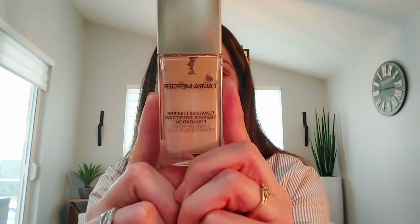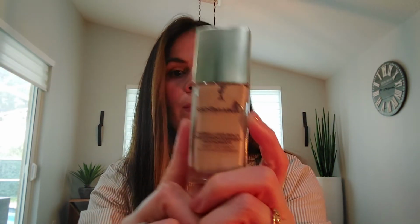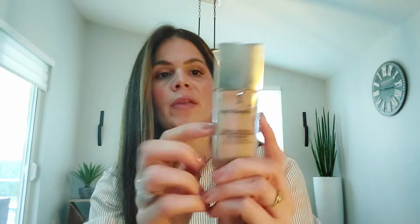This one does not have an SPF. You can tell I've used quite a bit of it. This is one of those foundations, I'm trying to describe it in the way that I feel. That is the best way to describe it.